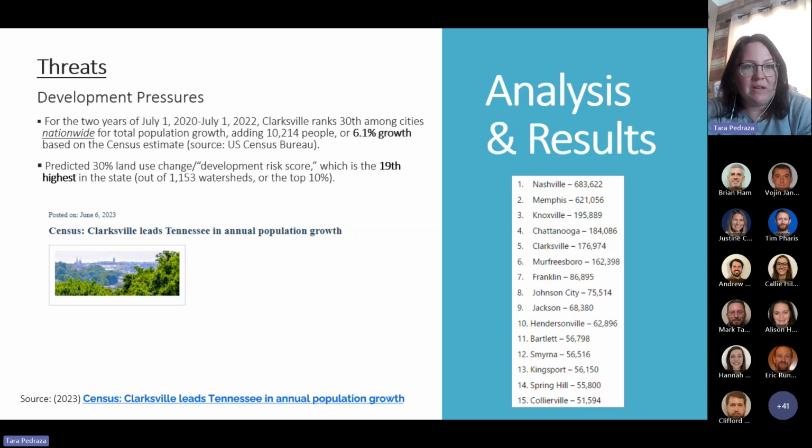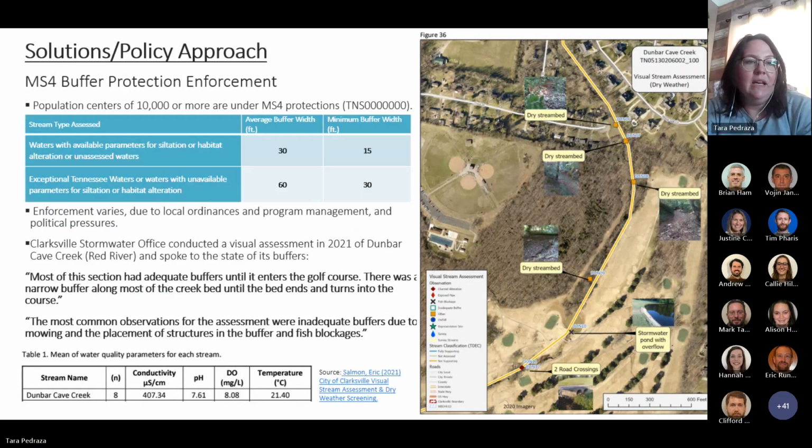So this slide was just talking about some of the demographic shifts that are happening in Tennessee, how we're rapidly growing in Middle Tennessee. Here, I was trying to educate folks on what the MS4 program is and the buffer protections that it already upholds. I talked to them about the average buffer width, or the minimum buffer width, when a development project comes through within an MS4, but also highlighted some of the potential issues with MS4s and local control over programs, how enforcement might vary, and how support for that program varies, either financially or politically, across the state.